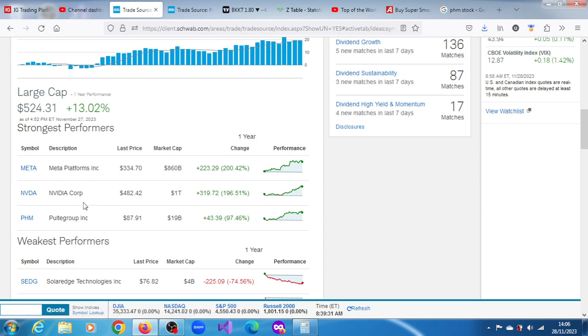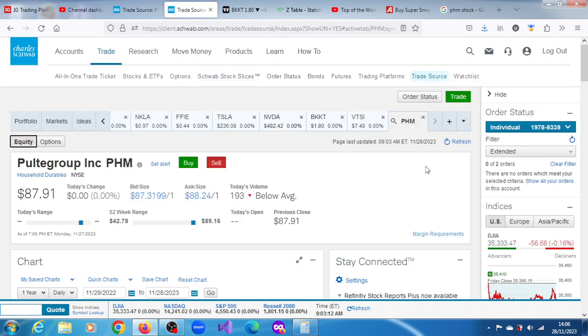Meta is up 242% in the last year. NVIDIA is up 196.51%. PHM is up 97.46% in the last 1 year. Look at this, this is the chart.